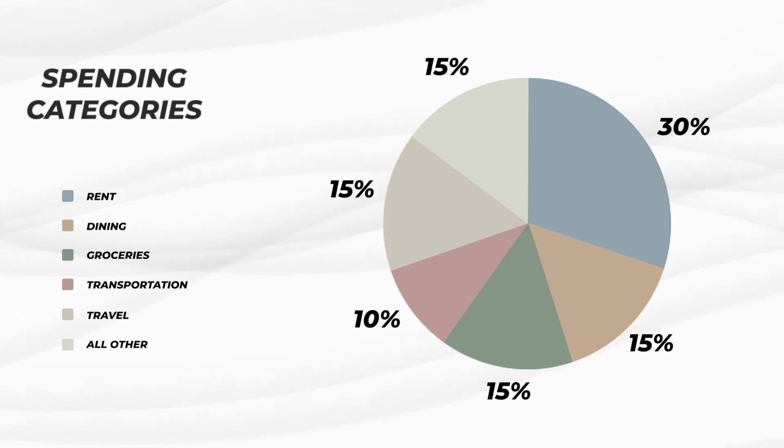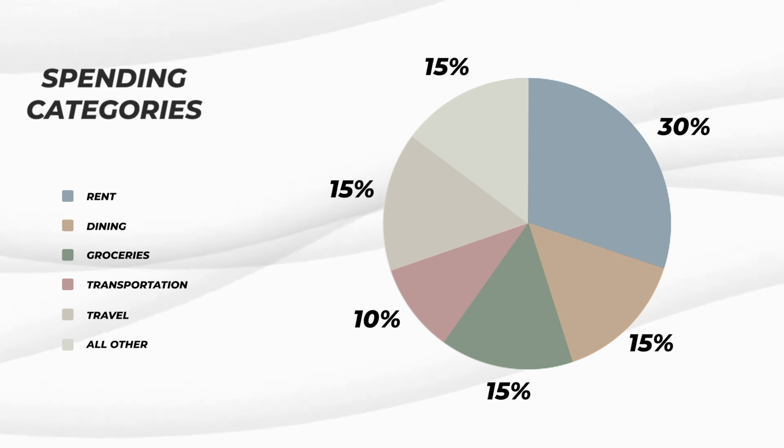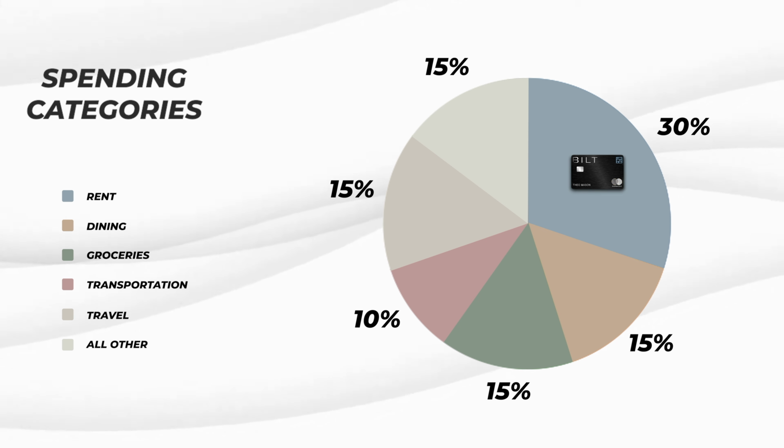Alright, so now that we've discussed each of the 5 cards in great detail, I quickly want to explain how you should use these cards and have them work together to make the most of this ultimate team travel setup. For rent, which is probably the biggest expense for most individuals, you will use the Bilt MasterCard to earn Bilt points.